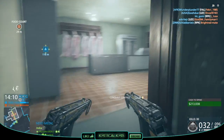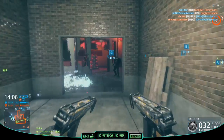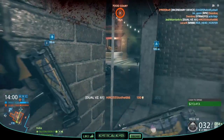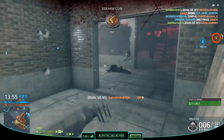What's going on guys, Chris here, taking a good look at another Battlefield Hardline weapon, and in this video, the gun, or guns should I say, that I'll be checking out is the dual VZ61. Now normally I don't tend to go over the secondary weapons, but because the dual VZ61 is pretty unique and zany, I just couldn't resist.